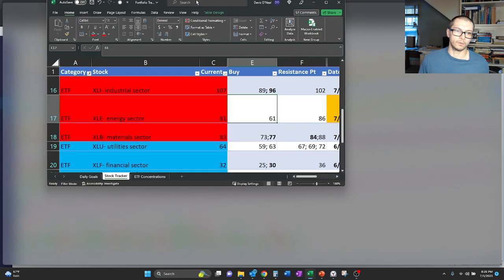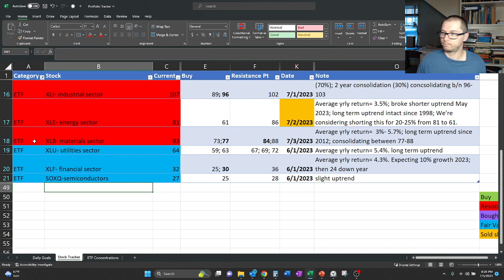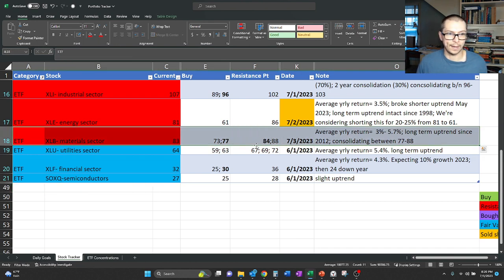Okay, so here's just the recap of what we did here. So XLB, currently it's at 83. I would first buy this one if it pulled back to 77. So not a big difference. And again, we're going to keep in mind the average return, so not that great. So even if it was at 77, I'm not going to buy much, even if it is at the buy point I want. Even if it pulled back to 73, I probably wouldn't load up on it just because the average yearly return is not that great.